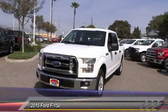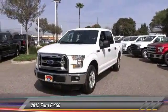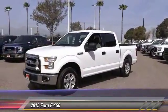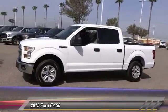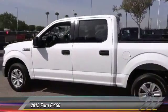2015 F-150. A Ford F-150 knows how to handle any situation. It's built to follow orders, no whining, and is priced below $35,000. This vehicle has less than 15,000 miles.